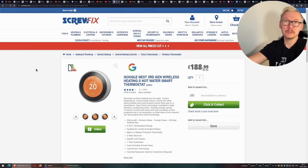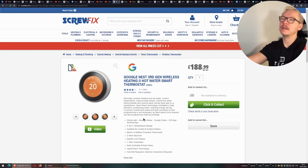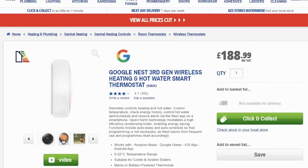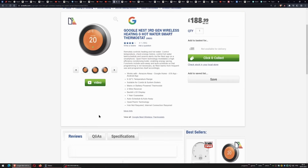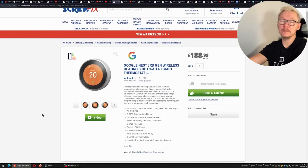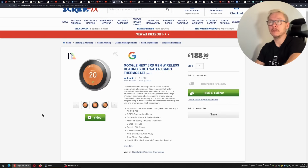Another thing in your smart house is something like this. For example, Google Nest third generation wireless heating smart thermostat. Electricity bills going up recently like crazy, so having something like this can help you save some money, so that might be a good investment.